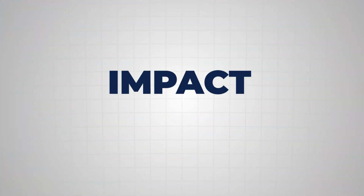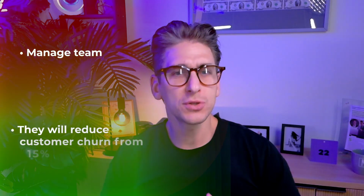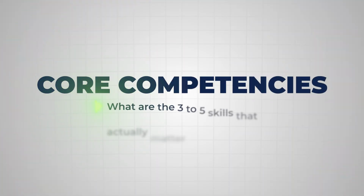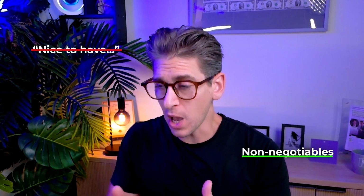First, impact. What specific outcome will this person deliver in the next 90 days? Not manage team. That's a task. Think more like they will reduce customer churn from 15% to 10%. That's impact. Next, we want to talk about core competencies. What are the 3 to 5 skills that actually matter? I'm not talking about 47 bullet points of nice to haves. I'm talking about the non-negotiables that directly drive impact.